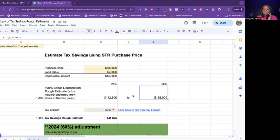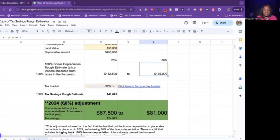Now, this is how much of your overall income gets sheltered. That said, in 2024, you now take 60% of this number to know how much gets sheltered. Because remember, there's a fade out that's happening right now. The fade began in 2023 when we went to 80%, and then in 2024, we're down to 60%. So 60% in 2024, that means that of this number, what you actually get to shelter in the first year, as of this recording, is this amount.